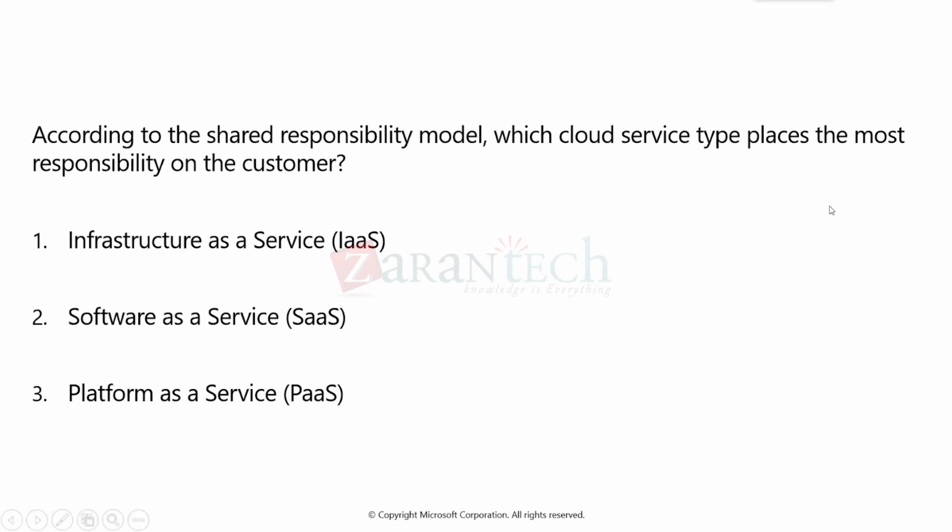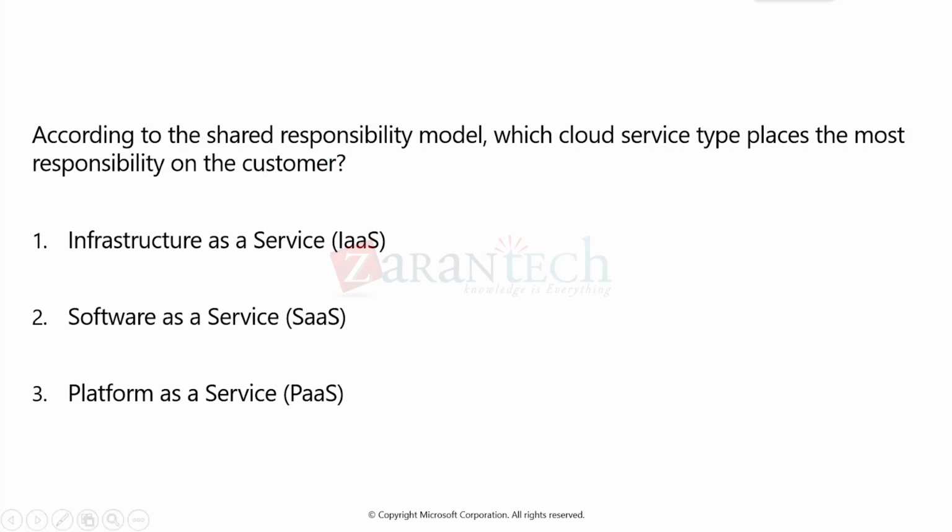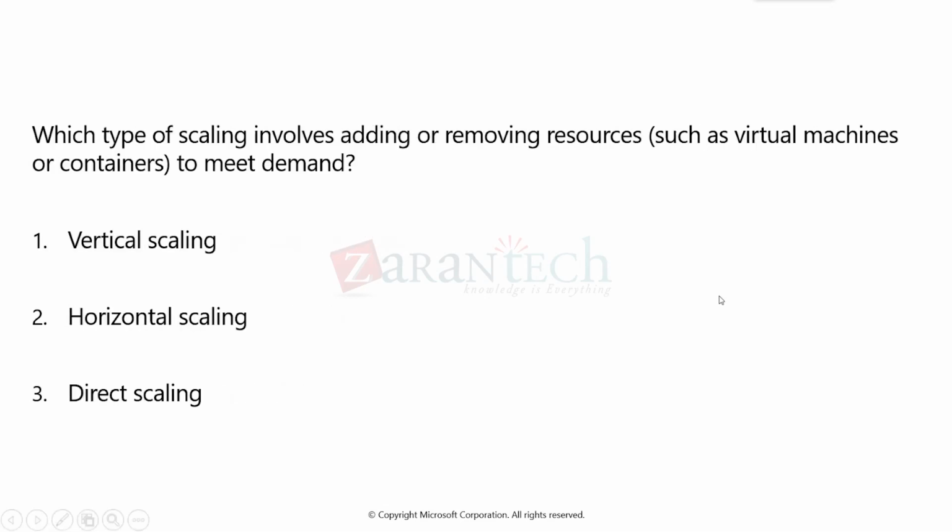Which cloud service type places the most responsibility on customers like us? Okay, I think it's infrastructure as a service, number one. Very, very good. I think most of the answers are correct. Most of the participants' answers are correct. Fantastic.